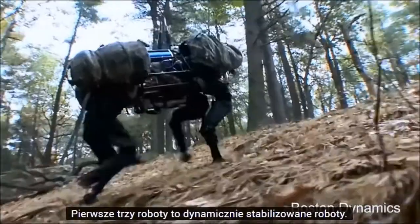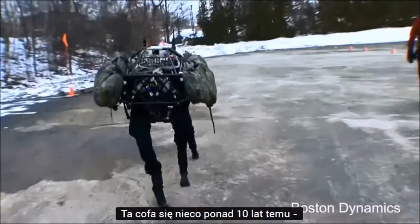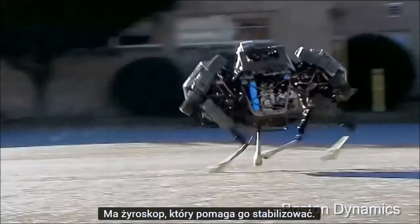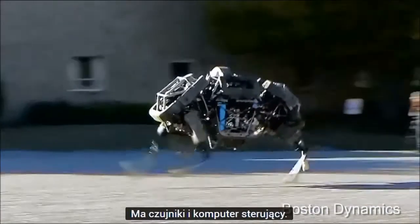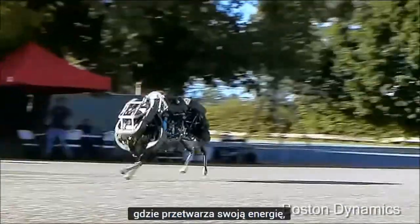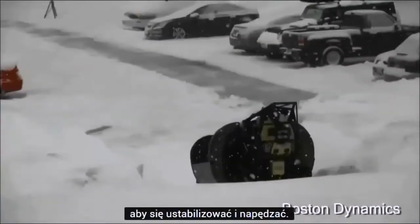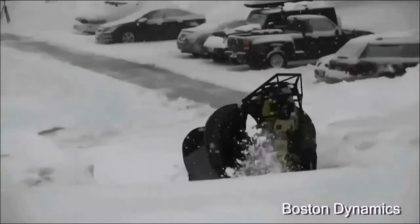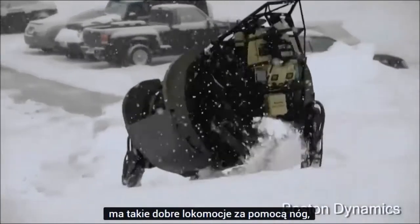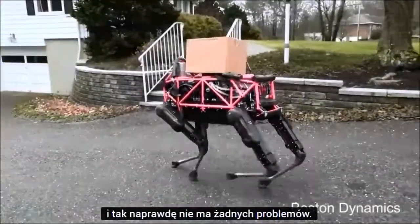The first three robots are all dynamically stabilized robots. This one goes back a little over 10 years, Big Dog, and it's got a gyroscope that helps stabilize it. It's got sensors and a control computer. Here's a cheetah robot that's running with a galloping gait where it recycles its energy, it bounces on the ground, and it's computing all the time in order to keep itself stabilized and propelled. And here's a bigger robot that's got such good locomotion using its legs that it can go in deep snow. This is about 10 inches deep, and it doesn't really have any trouble.